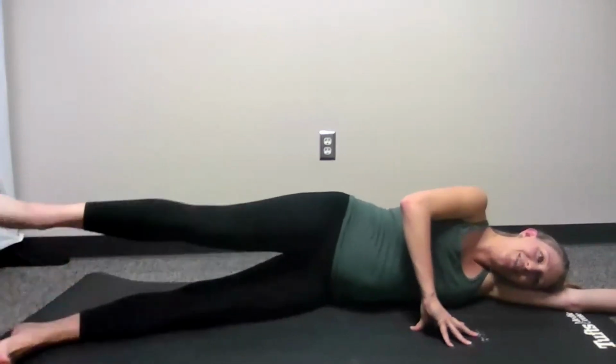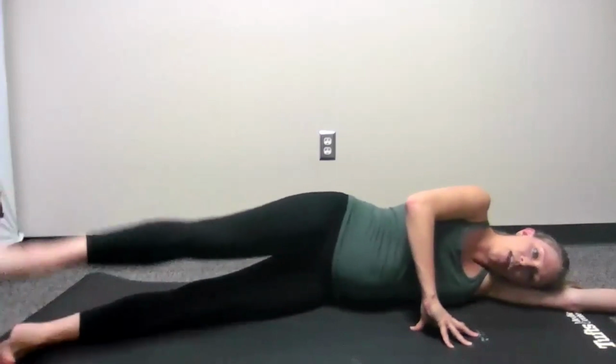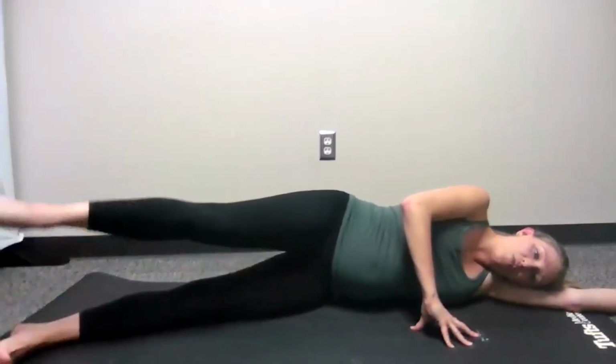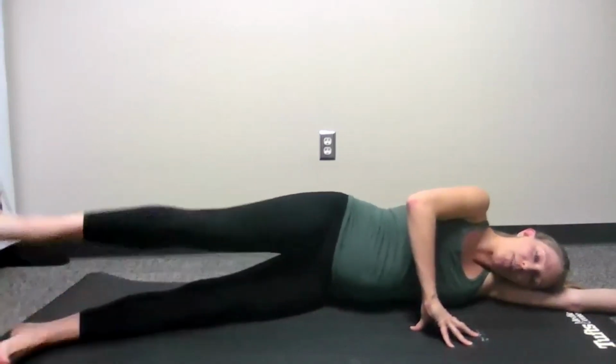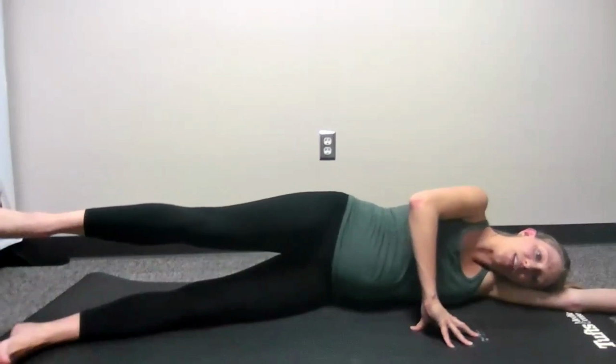Point the toe and circle the leg forward. Oh yes, brush those inner thighs together here. 5, 4, 3, 2, 1, and reverse it. Take it in that opposite direction. 3, 2, 1. Hold the leg lifted.